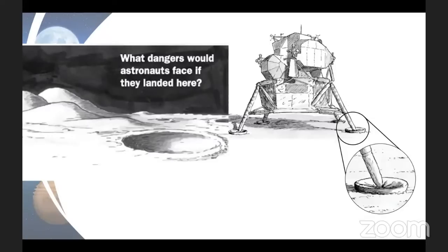So if you look at this question, what dangers would astronauts face if they landed here? And you look at the close-up there, you see how it's kind of focused in. Well, the first people who landed on the moon took a big risk because the moon is covered with a thick layer of fine dust, and no one knew how deep or how soft this layer was. So, would a spacecraft sink out of sight when it landed?